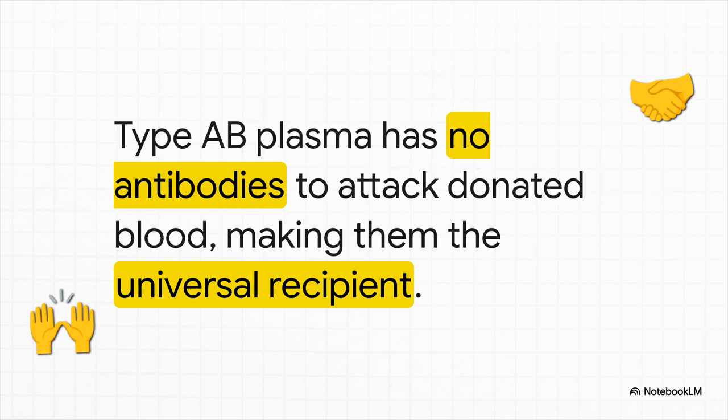Now, on the complete flip side of that, you have type AB. These folks are called universal recipients. And why is that? Well, it's because their plasma, the liquid part of their blood, doesn't have any of those defender antibodies ready to attack incoming blood cells. So they can safely receive red blood cells from any other blood type without a problem.